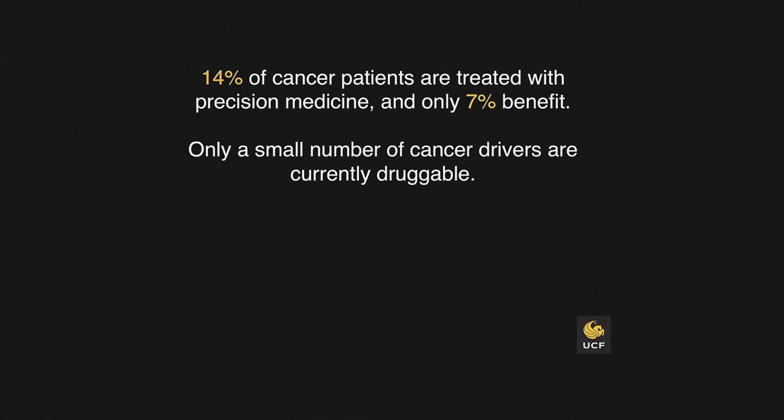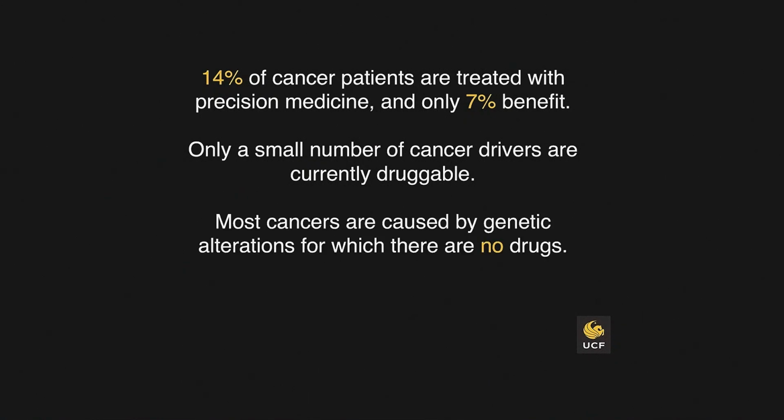Partly because the genetic mutations that cause cancer are not druggable. Many of them are just very complicated protein products that come from these genetic mutations, and we can't find drugs that inhibit them. So that's one problem. And the other problem is, in fact, most cancers are driven by genetic defects for which there are no drugs available. So we have to start from scratch building those.